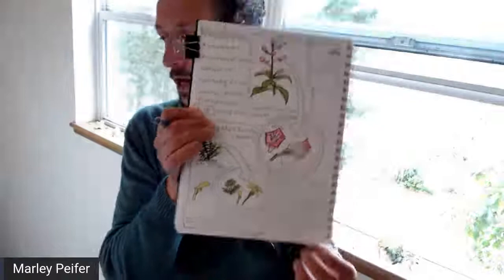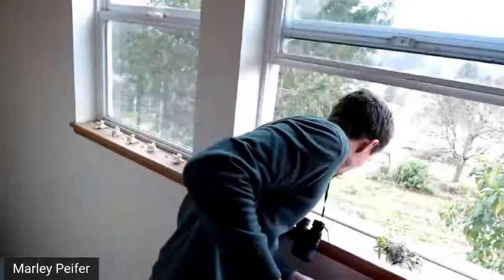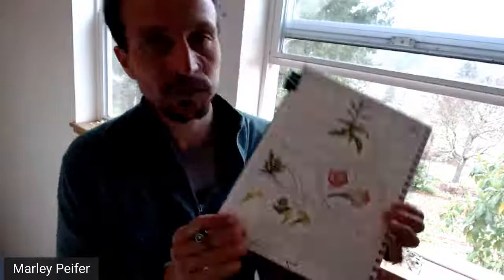I dropped my document camera out the window. Second story window, but it should be fine. And this nature journal page was worth it. Learn some stuff, unlearn some stuff, and I'm just going to add like two more lines here, and that'll complete it.